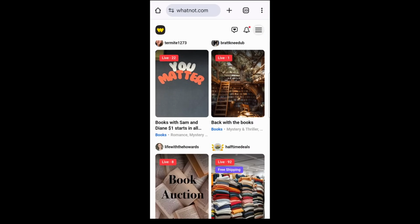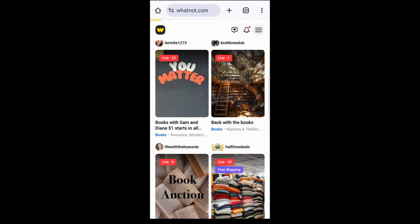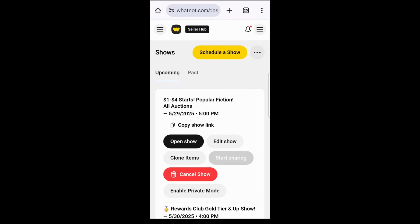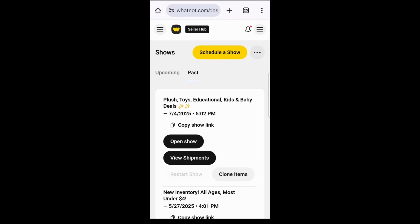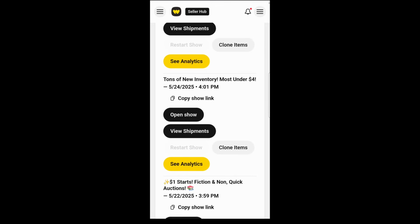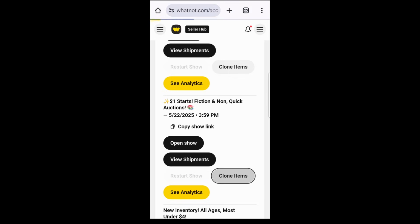I would actually go into a browser on my device, Chrome, and I'm going to click on shows. Then I'm going to go up here and toggle over to where it says past shows, and you'll see right here I have $1 starts, fiction, quick auctions. This was last Thursday's show. So what I'm going to go ahead and do is click this button that says clone items.